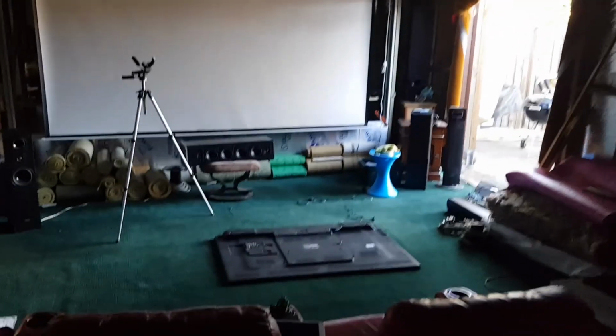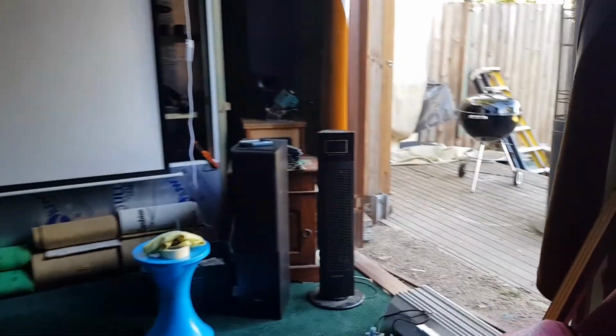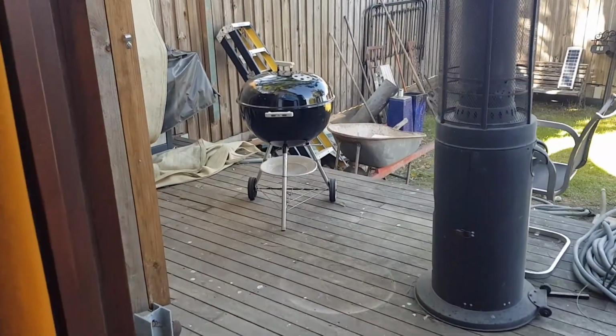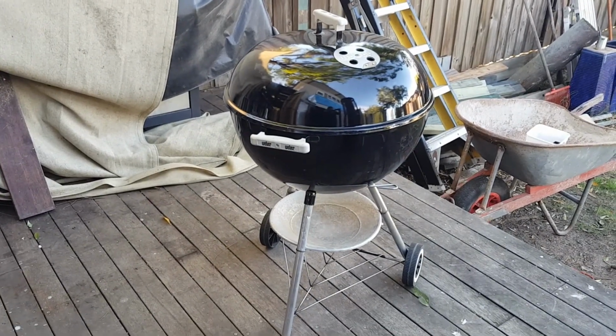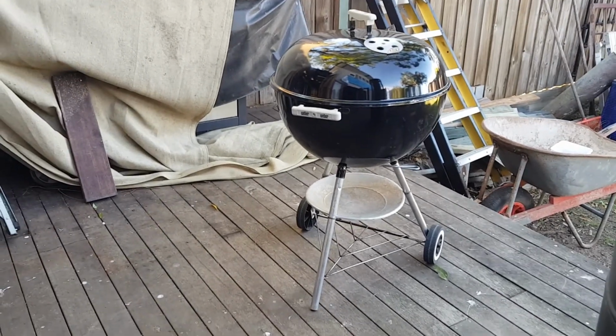Okay, let's take a look. Got it back last night. There you go. It looks brand new. It looks really good, well, at least from a couple of meters away. But even up here, now we're about 1 meter away, and that looks amazing. It looks shiny. It looks really nice. He's done such a good job.